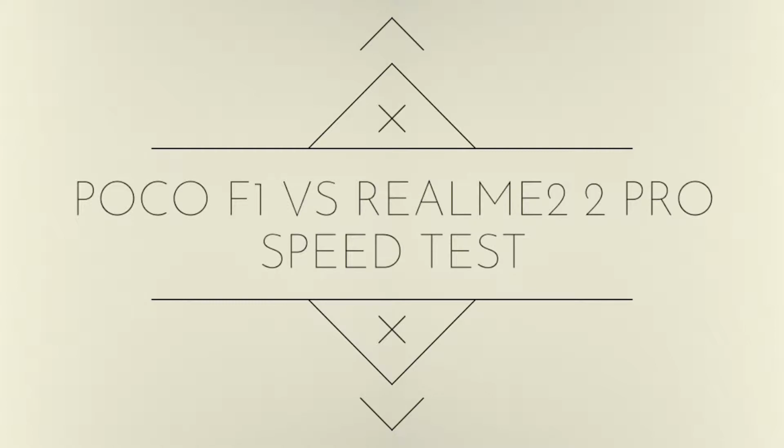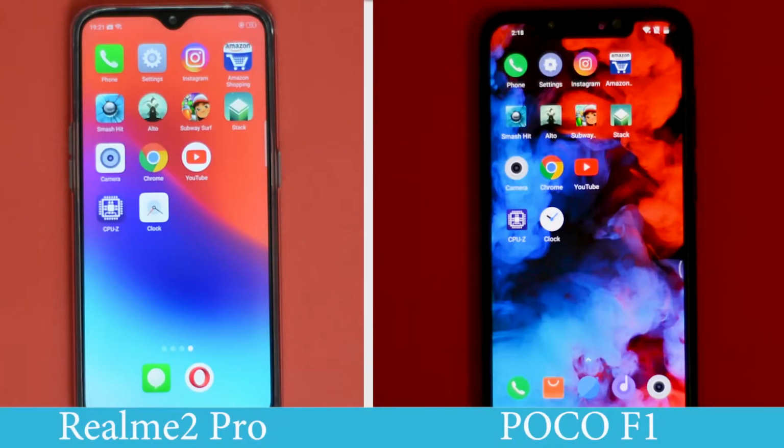In this video we are going to pit the realme 2 Pro in a speed test against the budget flagship of the year, Poco F1. Can realme 2 Pro match Poco F1 in performance? Let's find out in this video.